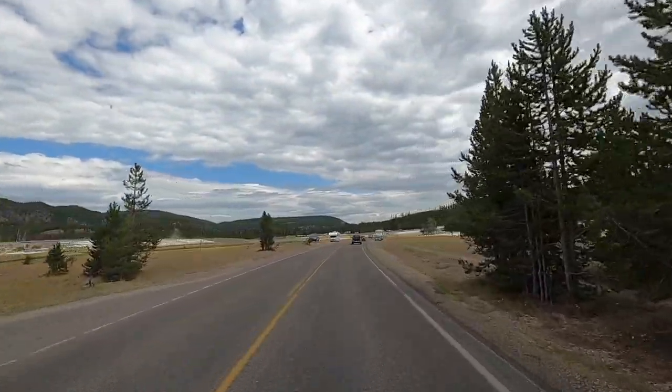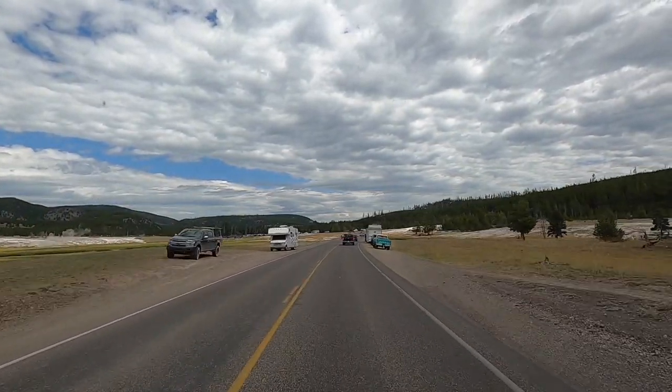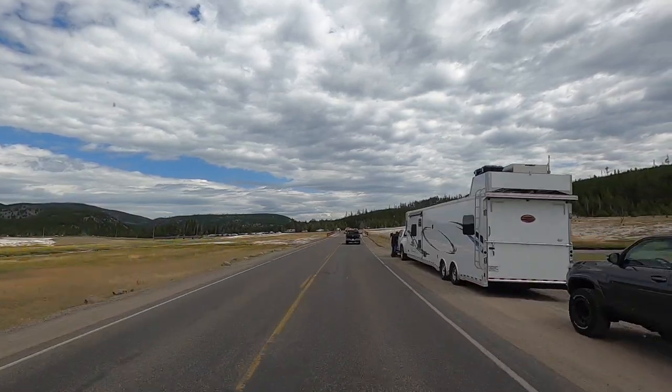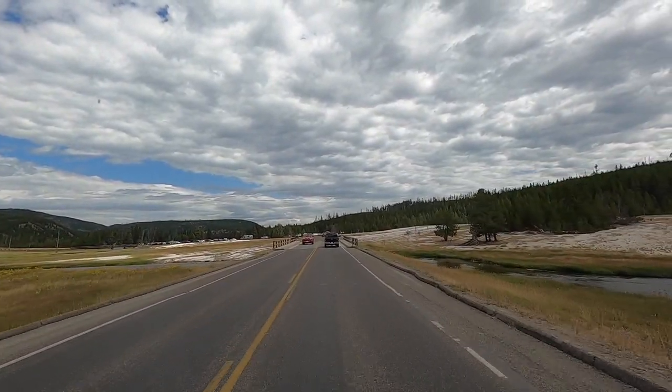There's something here. People are parked on the road. You can see the steam coming off from the hot water. Oh, there's that big rig. Remember that? Way at the beginning.